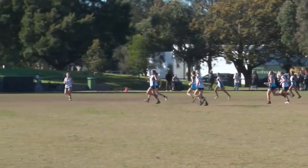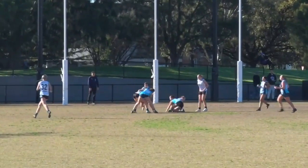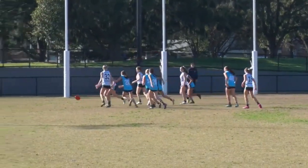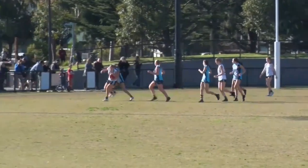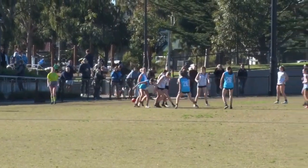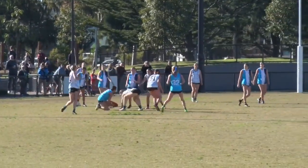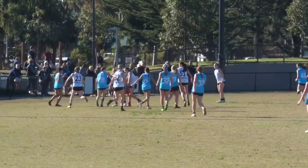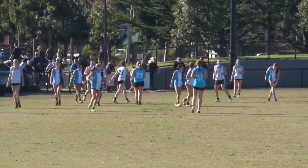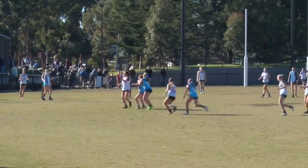Good kick inside forward 50 by Hipwell. Bounces away from the contest. Maskeel is down there again. So's Hipwell to help out. And this one is now in the left forward pocket here. Good tackle laid, but no free kick coming to either side there. That one could have been held in for a ball up there. Umpire letting them play. Sando. And both umpires see a free kick for high there. Both the out of zone one and the umpire that was in zone there that time.